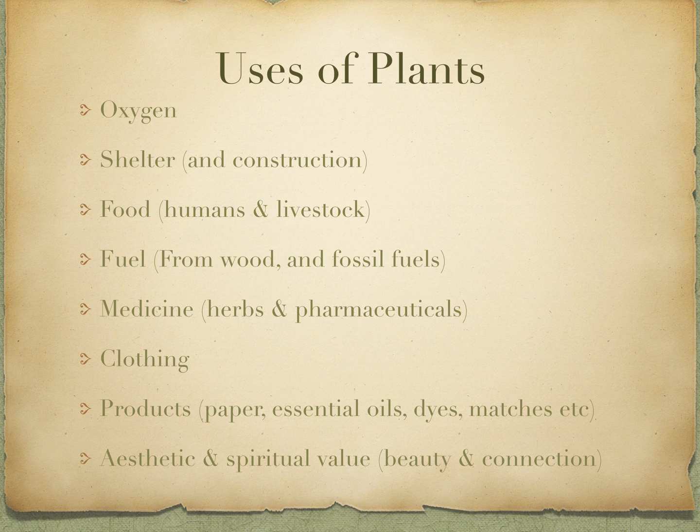Let's look at the uses of plants. It's really amazing when you start to think about all the ways that plants benefit you on a daily basis, because I think we take it for granted quite a lot. I remember doing this exercise and thinking about how plants are used in our daily life when I was 25 and first started to learn about botany. And it really struck me that I wasn't conscious on a daily basis of how much humans use plants.